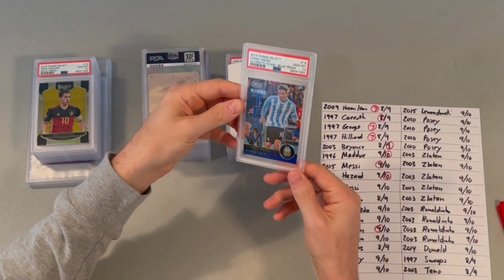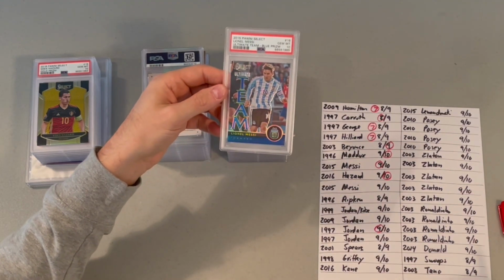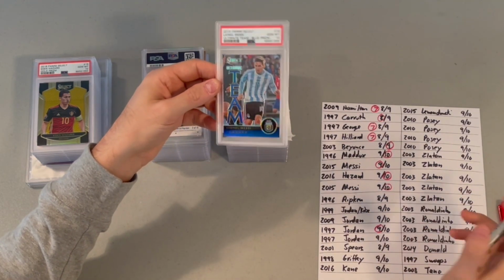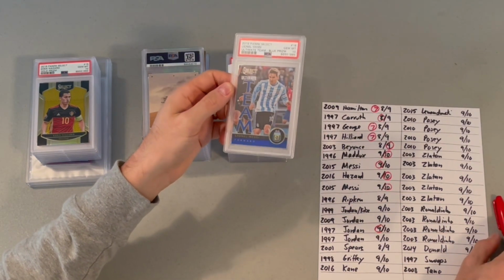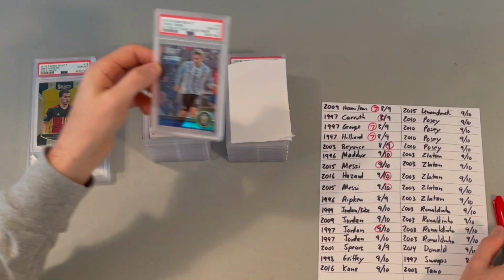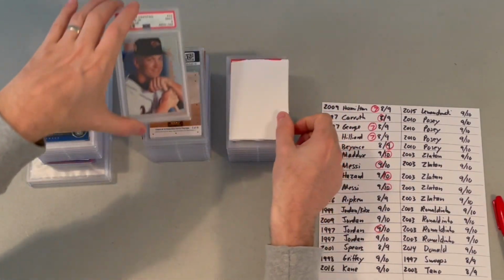Here's another early Messi, 2015 Panini Select Ultimate Team Blue Prizm. It's a color match with the Argentina jersey. Serial numbered out of 299, and yeah, this one got a 10 as well. So that one will also go into my, I guess we'll call it medium-term holds for my Lionel Messi stuff.